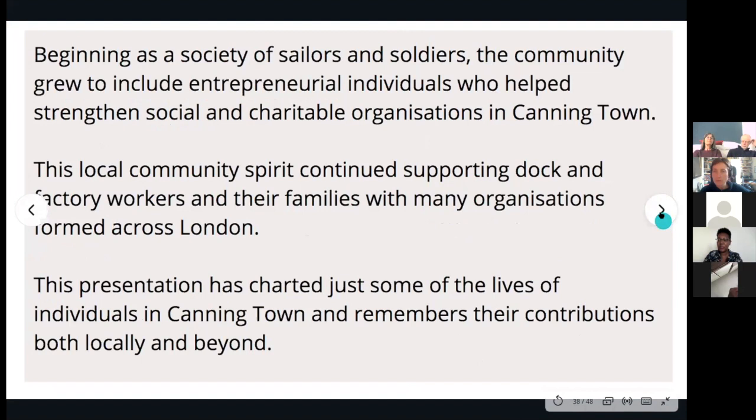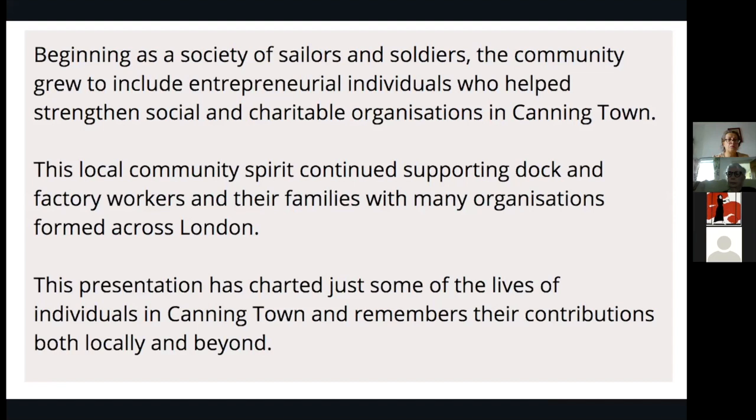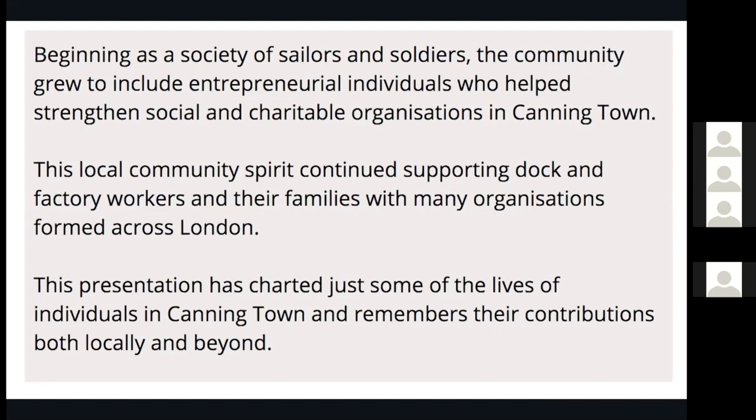Okay. So I just want to summarize, and then I'll give you over to Hajir, who can talk about the photography exhibition. So beginning as a society of sailors and soldiers, the community grew to include entrepreneurial individuals who helped strengthen social and charitable organizations in Canning Town. This local community spirit continues supporting dock and factory workers and their families, with many organizations formed across London.